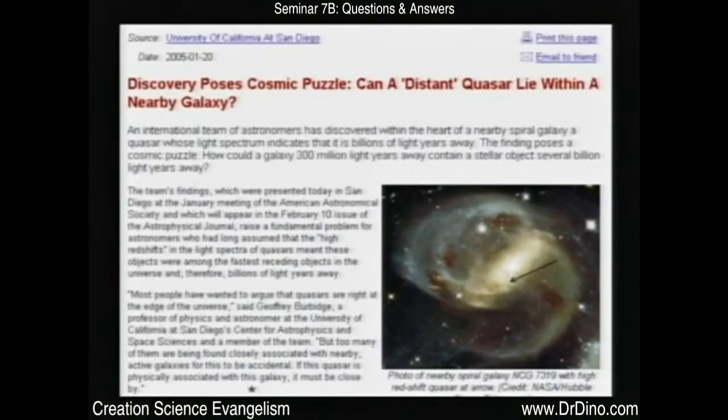There's a big article when they discovered this. "Discovery poses cosmic puzzle. Can a distant quasar live within a nearby galaxy?" This really created a problem. How on earth can we have these two objects that are different distances at the same location? Well, it's not a problem if you realize that you can't trust the redshift to measure the distance. But they're so anxious to say the universe is billions of light years across, and it probably is, and then use that as evidence to say, therefore, it's billions of years old. And that's why this all becomes a problem for them. If they would just accept the Bible, it wouldn't be a problem at all.